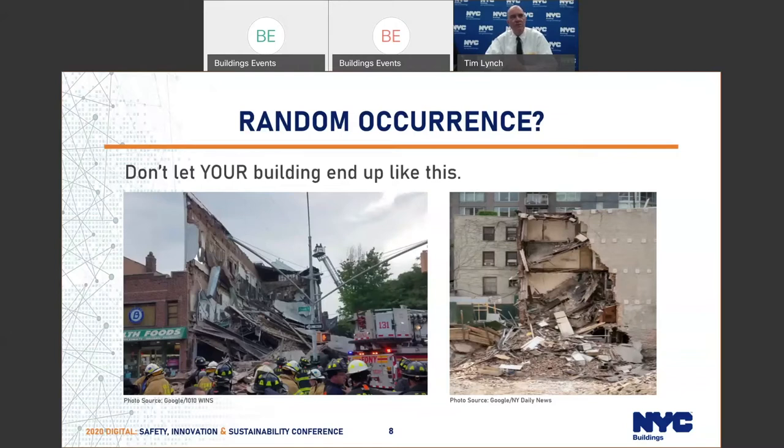So what you don't want is your building to end up like these. Why? Because it's very disruptive. And besides the fact you could end up seriously impacting somebody's health or worse, it's very disruptive to operations, to your organization, to your client, to a development. It's a big mess, and it's a mess for the department to sort out afterwards.